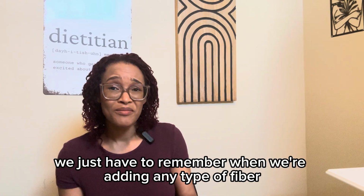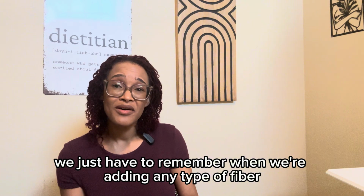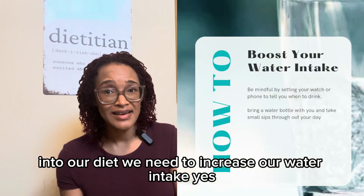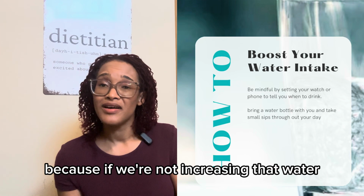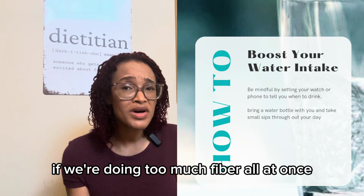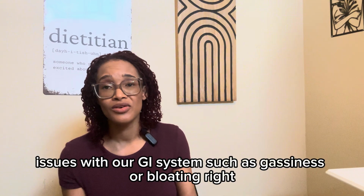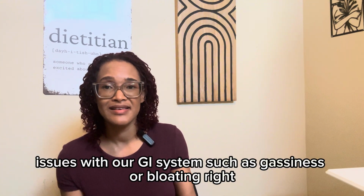We just have to remember, when we're adding any type of fiber into our diet, we need to increase our water intake. Yes, because if we're not increasing that water, if we're doing too much fiber all at once, it can cause issues with our GI system, such as gassiness or bloating, right?